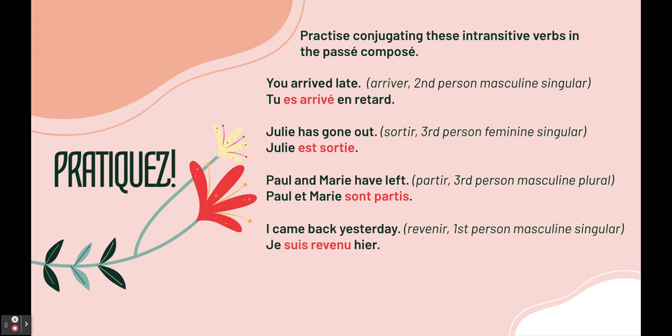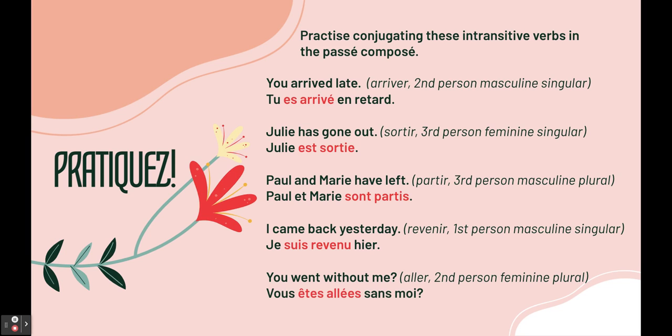Je suis revenu hier. And then you went without me. The verb is aller, second person feminine plural. Because it's plural, it has to be vous, can't be tu. So vous êtes allé sans moi. So notice that the subjects here are changing their state. You arrived, you went out, you left, you came back.